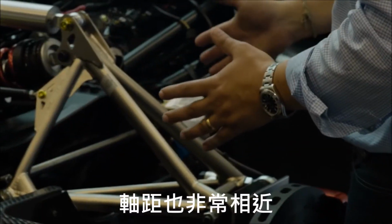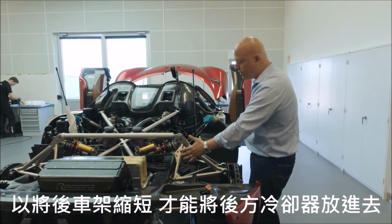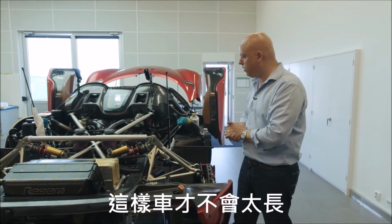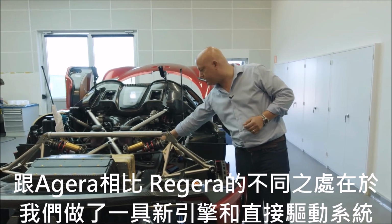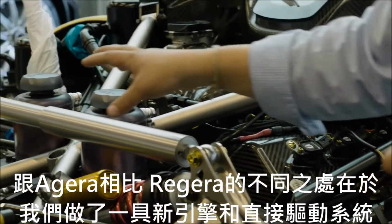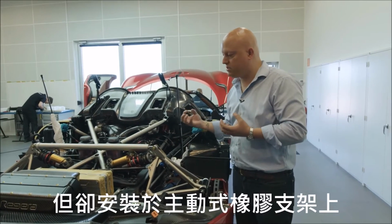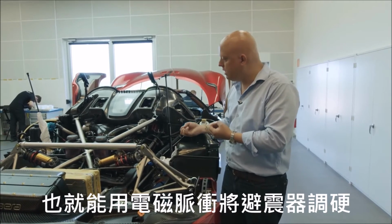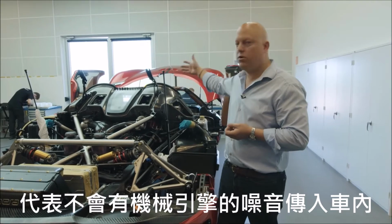The wheelbase is similar, but we turn the wishbones around and modify them to shorten the whole rear subframe of the car in order to fit these parts here without making the car longer. What's also different on the Regera compared to the Agera is that the engine and transmission, the direct drive transmission, are not part of the rear subframe, but sit on active rubber mounts that we can stiffen up with an electric pulse. This means we have less mechanical engine noise inside the car.